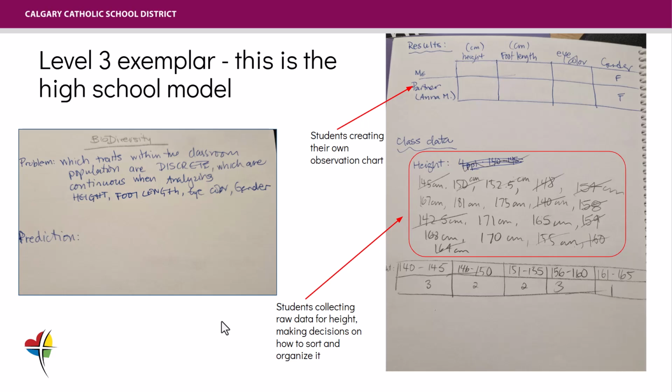So how are we going to break up those gradations? Are they going to be by 5 centimeters? Are they going to be by 4 centimeters? Maybe by 10, depending on how they want to do it. And so that's that cognitive lifting that students will engage in to help them figure out how they want to organize their data.